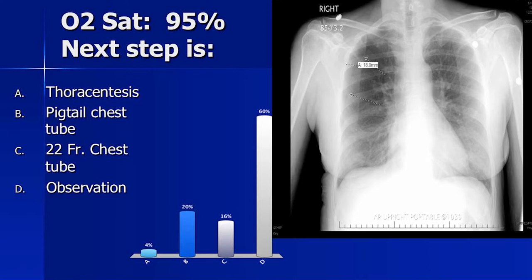A pigtail chest tube versus a 22 French chest tube, those would typically be for hydrothorax or hemothorax. How do you know which of those two it is? The first step was to look at the hemoglobin. If there's been a significant drop in the hemoglobin between the pre-op hemoglobin and the hemoglobin at the time where you get a chest x-ray and there's an effusion, that will raise a suspicion that it's probably a hemothorax, and you're more likely going to skip the thoracentesis and go directly to a chest tube.